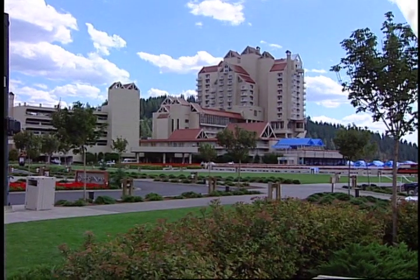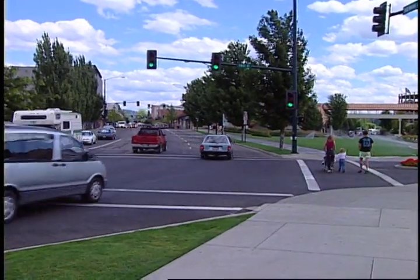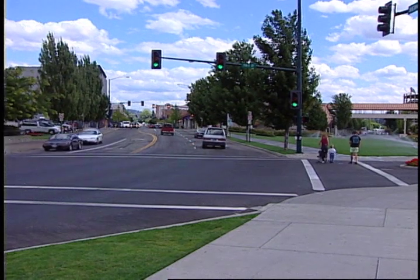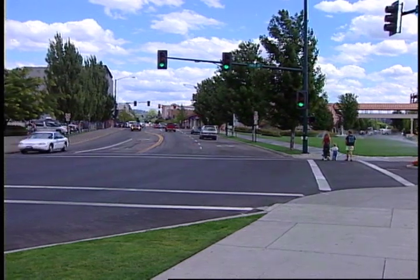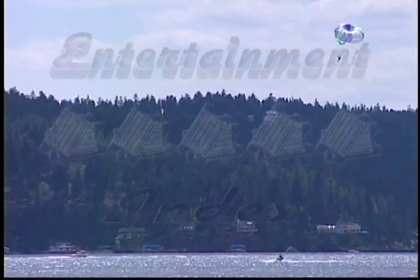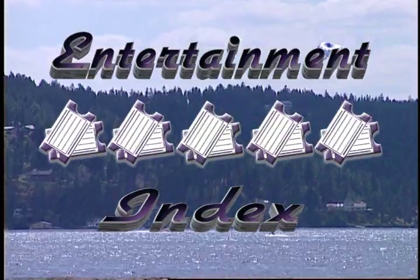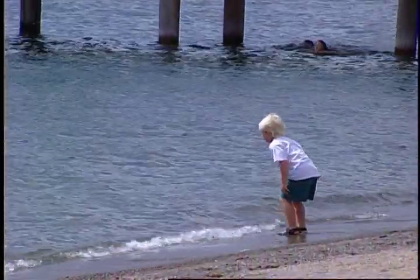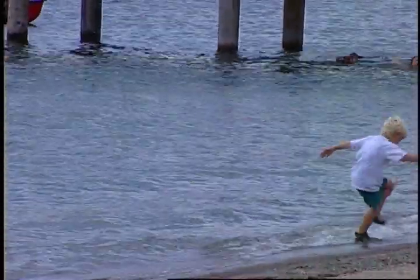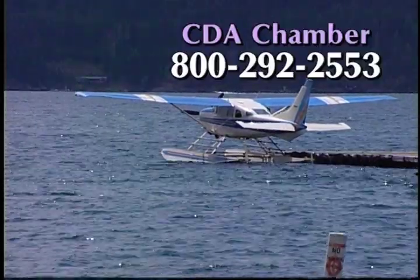Anchored by the one-of-a-kind Coeur d'Alene Resort, the city of Coeur d'Alene is a bustling little town of around 25,000. And it is heavily geared to the tourist. There are scads of shops, restaurants, and other attractions for both children and adults. On a scale of 1 to 5, the Coeur d'Alene area receives a 5, with a high entertainment index for all ages. The Chamber of Commerce is a valuable resource for hotels, restaurants, and other touristy things to do, and calling their 800 number will get you a nice little vacation packet filled with such information.